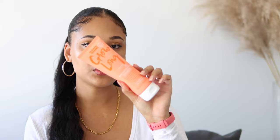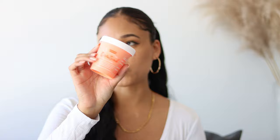So here are the products that I received. This is the Umberto Giannini Grow Long range. I hope I'm pronouncing this brand correctly. If I'm not, I sincerely apologize. What I received was the shampoo, the conditioner, the hair mask, the hair or scalp scrub, as well as the grow tonic.